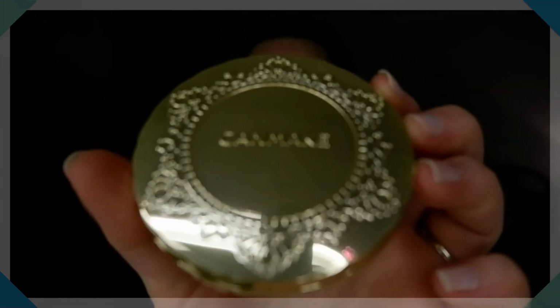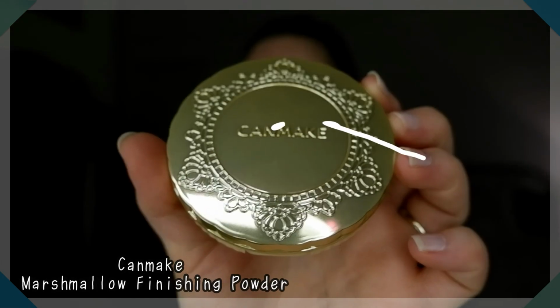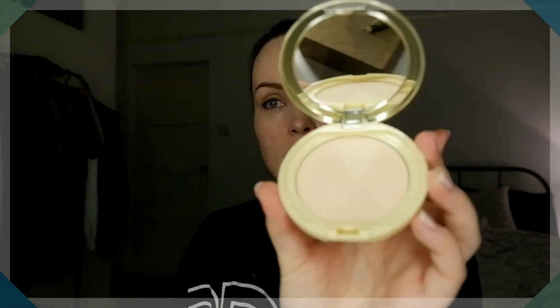Next up on the list is Kanebo Marshmallow Finishing Powder. I've seen a couple of YouTubers review this, and I'm quite intrigued. I've been using another powder for quite a long time, a Clinique powder, which is quite expensive. But I really wanted to try something new, and I've heard good things about this. I will probably not be using the puff, because I don't like using puffs with powder. I like using brushes. But it looks quite nice.